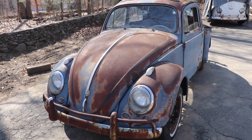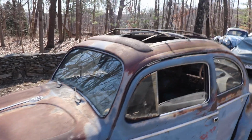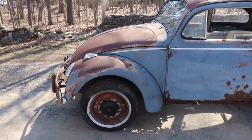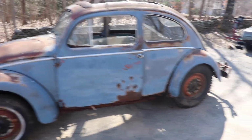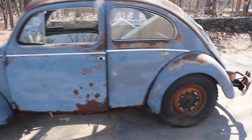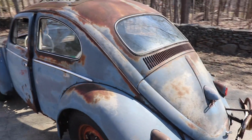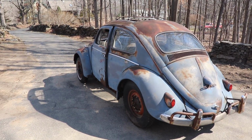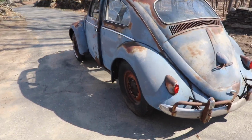Hey guys, well, it's ragtop weather here in New England, so we're gonna get the '58 ragtop out. A lot of you guys probably have not seen this car yet. This car's been sitting since '83. There's a video somewhere of me pulling it out. It's a 1958, said to be a one owner car. I don't believe it has the original motor, but it still has the 36er in it.